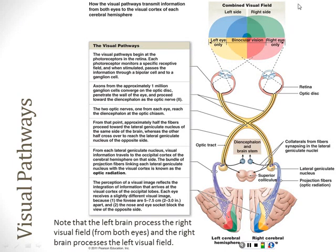The way that I think of this is the brain and eyes work together to deal with the left side of the world and the right side of the world. So it doesn't really matter which eye it comes from. If it's on the left half of your world, it's going to be handled by the right side of the brain. If it's on the right half, it's going to be handled by the left side of the brain.